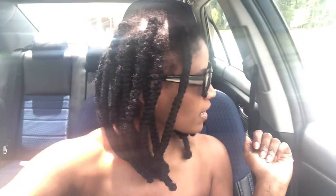Trying to find a decent spot. All right, so I didn't really know where I was going. We're out at 751, so this is really South Durham. They've got a lot of new houses going up here. So we're gonna check out a couple of these houses and let you know what we think.